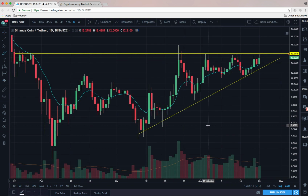Now looking at Binance coin, BNB, this is the USD pair, and it has just continued to consolidate and really coil up, and this chart is getting very narrow. It's forming a very strong ascending triangle pattern. I'm really liking the setup here. The volume patterns have been very bullish. You see the accumulation signs as this plays out.